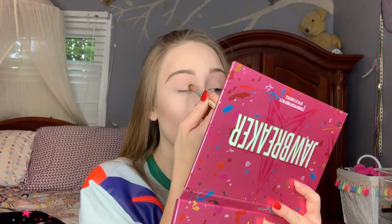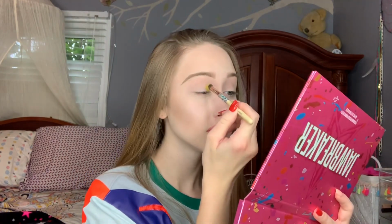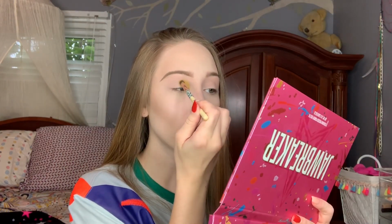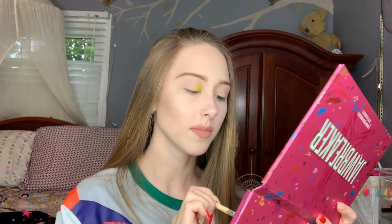Alright, I brought y'all in a little bit closer just to really see the colors. I just barely packed it on, and it is definitely staying true to its color. I'm going to pack some more on, and I will get back to you. I didn't set my eyes because I wanted it to be really pigmented, and you can tell it is definitely working. So I'm just going to keep patting that on without blending at all, just to really get that color that I want.